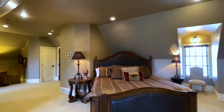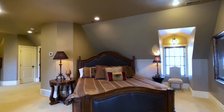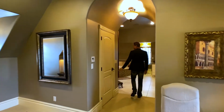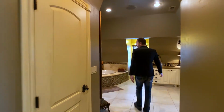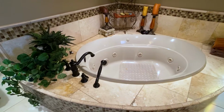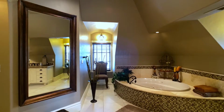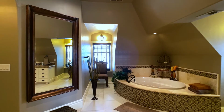So this is a little mini master, I call it, bedroom spot, and then a big closet, very big bathtub, and then a nice shower there. And I love this mirror. All the furniture in this home is negotiable. They're not married to anything in particular, but it did cost a lot of money to get all this custom furniture, and so we could have a discussion about all that.